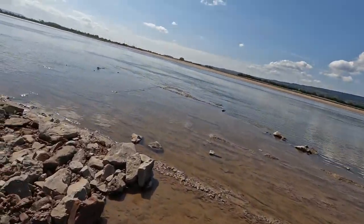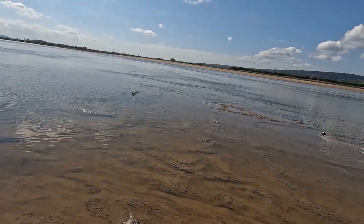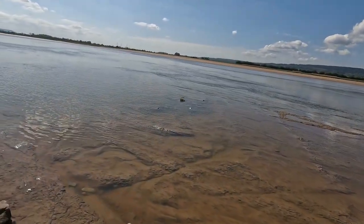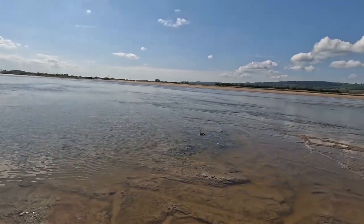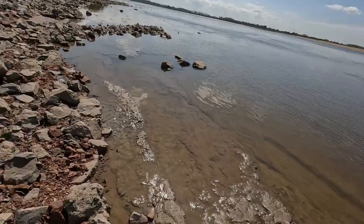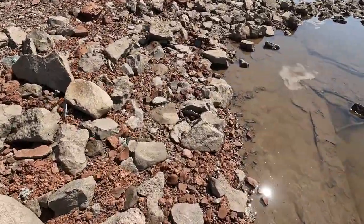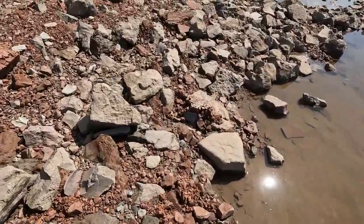But the river is all the way out at the moment. The sea's gone out and it sucked all the water out of the river and made it really shallow. So you could probably walk most of the way across it at the moment. It's almost like a big floodplain. So we're just having a little look around here. I don't think there's anything really down this end. It's further up we're actually going to be finding stuff.